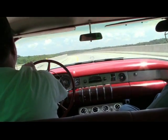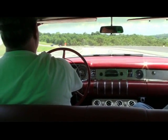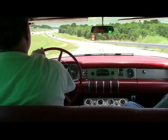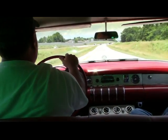Is this engine mostly stock, or is it all stock? Yeah. Honestly though, it's an unknown rebuild quality. We know something was done to it, but you've had to redo about everything. Sure, sounds good. Yeah.